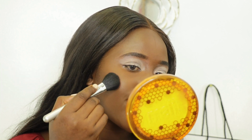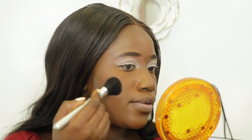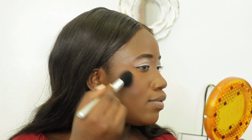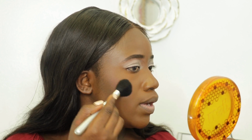Ooh, these look pigmented. Look at that pigment. Ooh, you see that? Look at that. Oh my gosh. They feel so vivid. Like, they feel so good on the skin. Let me put the hair away from you guys so you can see how amazing that is on the skin. I love to bring my blushes up the cheek.